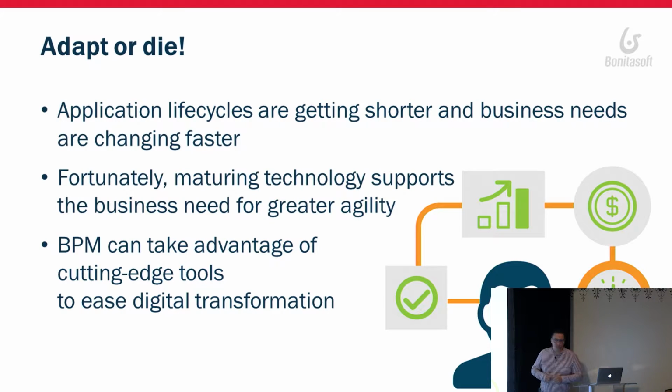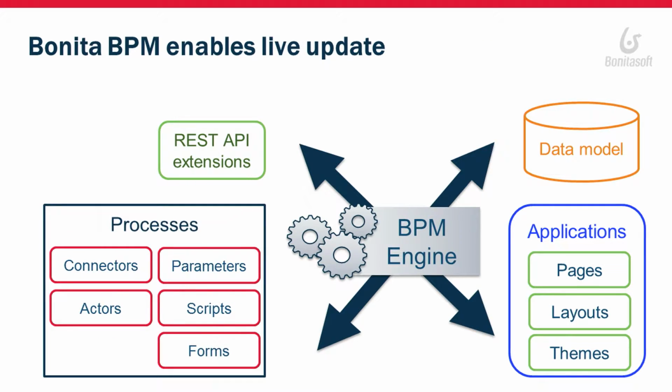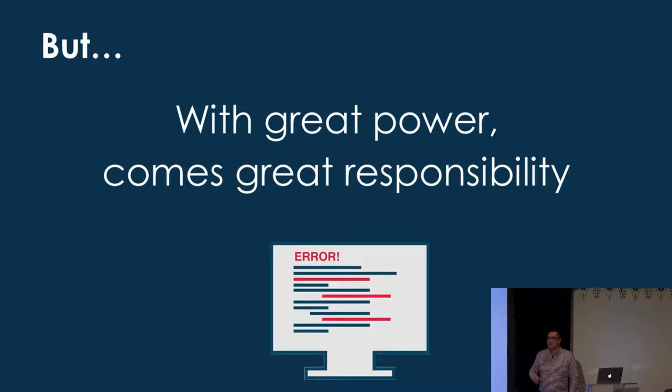Last year, our CEO, Miguel Valdez-Fora, was here at bpmNEXT presenting our answer to these agility needs, and this is what we call living applications. Living applications are made of three main components. The first one is business logic, which we implement based on processes. The second, key to all our customers, is business data. And last but not least, user interfaces. We call them living because they enable on-the-fly changes. We call them live updates. They cover many different pieces of the application, such as connectors, scripts, views, whatever. And it comes with several benefits, like continuous improvement, feedback integration, this kind of thing.